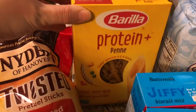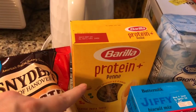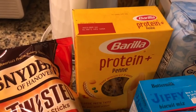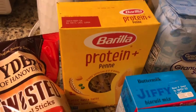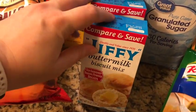And then just to stock up, I really honestly prefer these protein plus pastas. I don't always make meat when I have spaghetti and different pastas, and this is a great way to get the protein without having to have the meat. Again, cost saving. These I just wanted to stock up on.